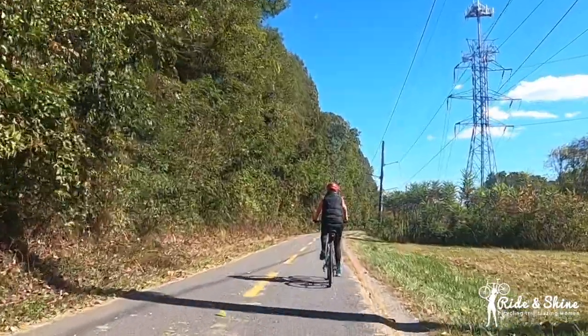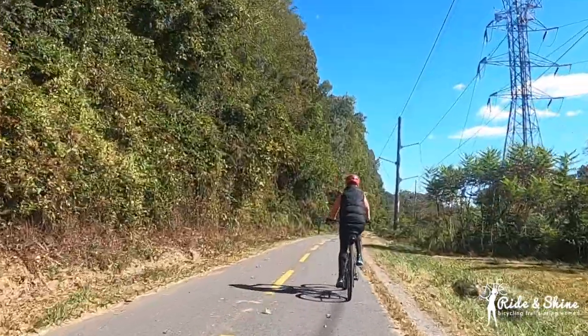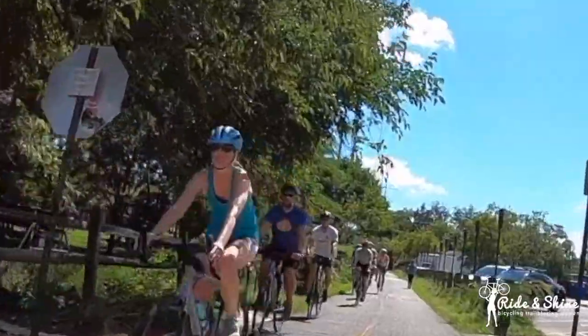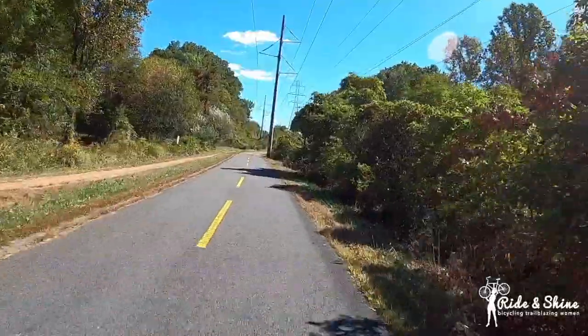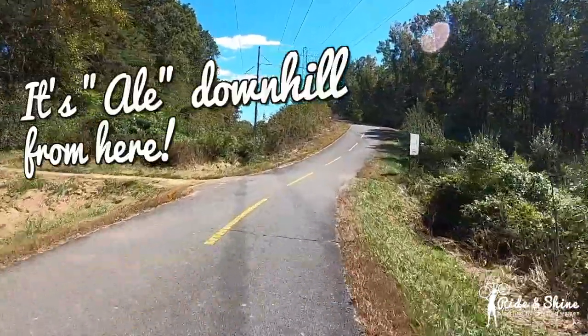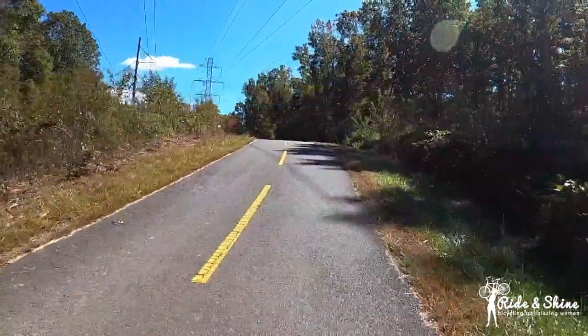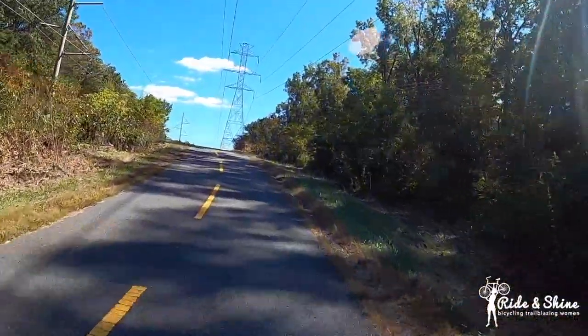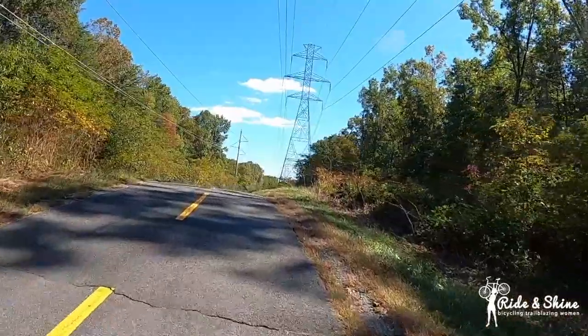The path is very smooth, very well maintained. On the weekday, not a lot of foot traffic. On the weekends, a lot of foot traffic. There are some hills, big hill coming up, low gear. Woo! Oh yeah, no problem. It's all that beer, it gives you the power.